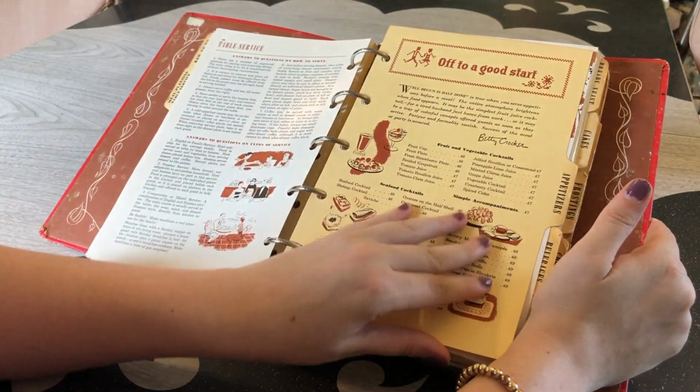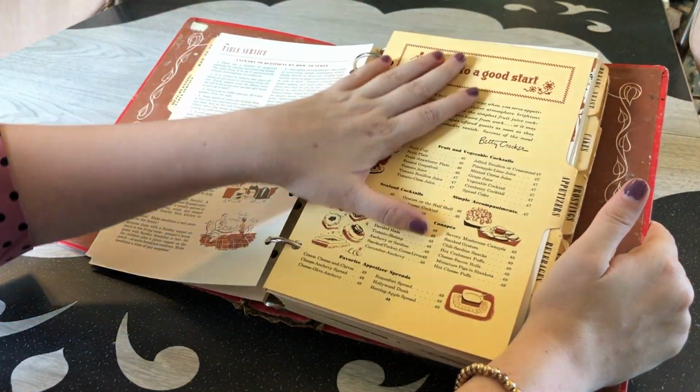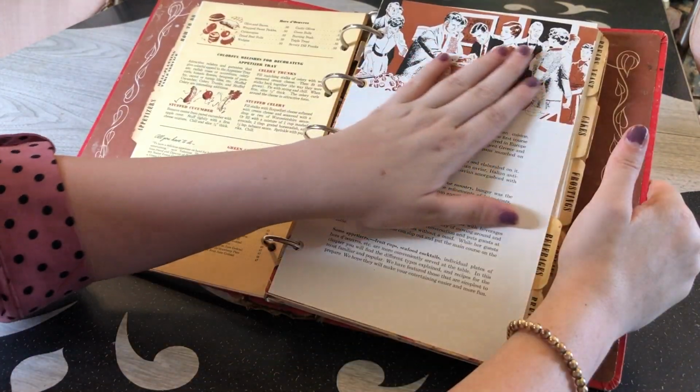We have appetizers here, and I really enjoy the index. It's not just the tab. It says right here what is inside this section, so that's really nice. Love the images on this.